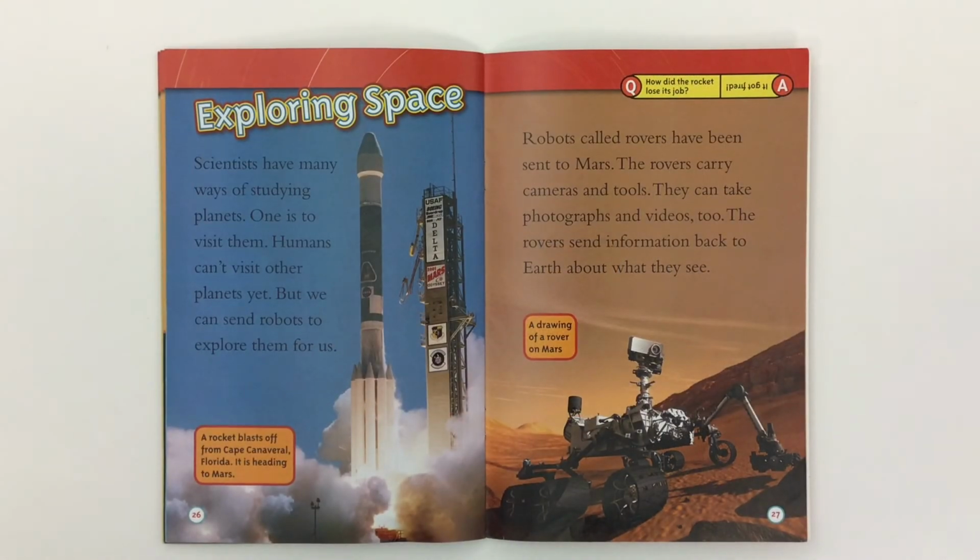Exploring space. Scientists have many ways of studying planets. One is to visit them. Humans can't visit other planets yet, but we can send robots to explore them for us. Here's a rocket as it blasts off from Cape Canaveral, Florida. It's heading to Mars. Robots called rovers have been sent to Mars. The rovers carry cameras and tools. They can take photographs and videos too. The rovers send information back to Earth about what they see. Here's a drawing of a rover on Mars.